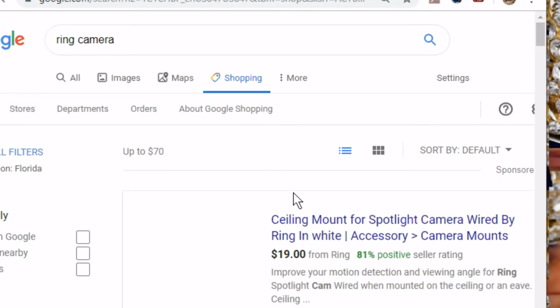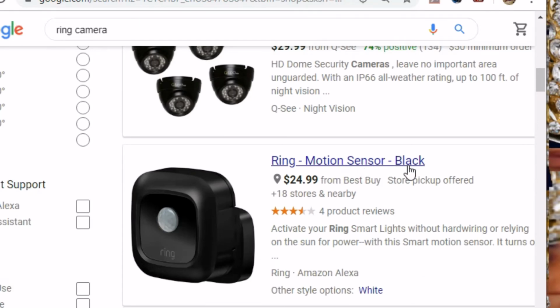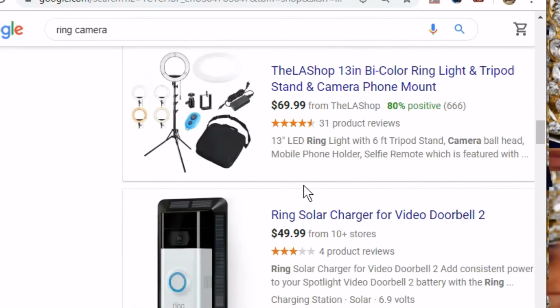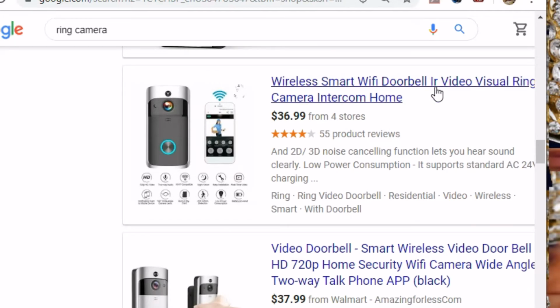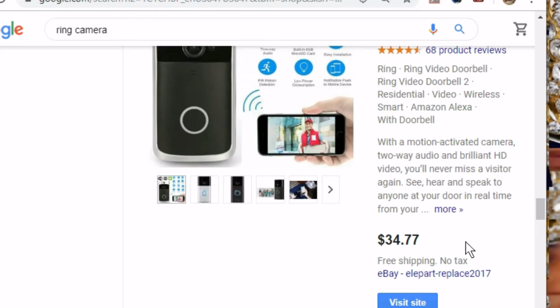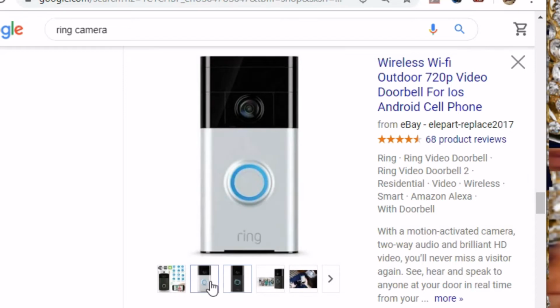Let's go up to $70. Wi-Fi HD camera intercom, $12.99. Ring motion sensor. What's this? Video doorbell. So it's people with this device, but it is the company Ring. It's the one where it shows you video. Ring solar charger for video doorbell. Wireless smart Wi-Fi doorbell. So it's one of these things. Anyway, here's another one, Ring. Buy smart Alexa, and so on. So it's all different. Okay, so that's the unit.